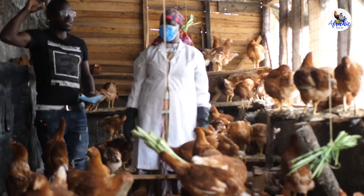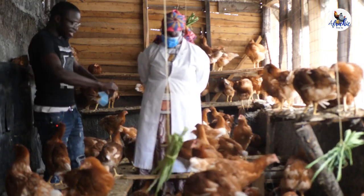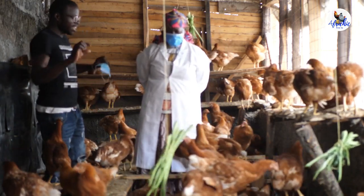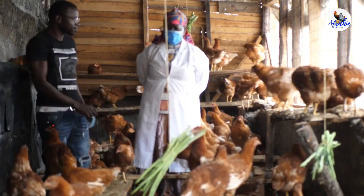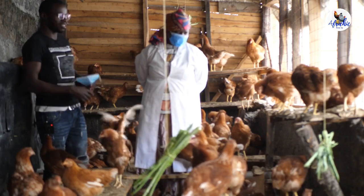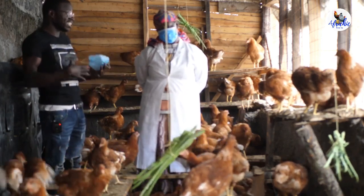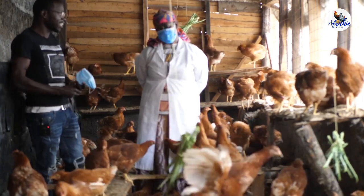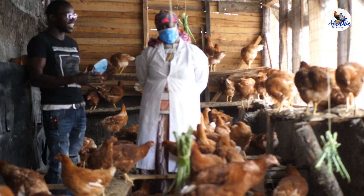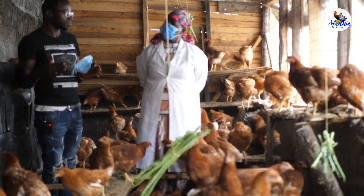This one will help you keep more number of birds per unit area. And then you put your feeders right on the floor, and then introduce your water line next to the laying boxes. I'll also try to share with you some pictures or some designs. You can have a look at that. Basically, that is now the current method of depleter system, especially if you're having a smaller area and you want to keep a huge number of birds.